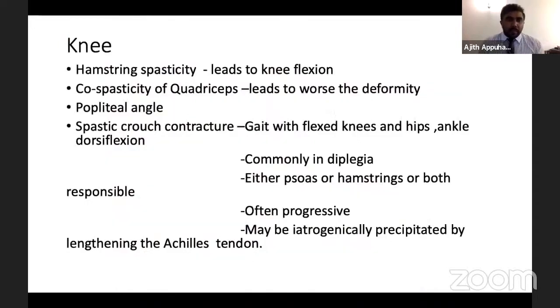Okay, then we go into the knees. So the knee commonly has a fixed flexion deformity due to hamstring spasticity. A very important thing you need to remember when you do the correction procedure of hamstring release, lengthening the hamstring to reduce this fixed flexion deformity of the knee, is you always need to remember the co-spasticity of the quadriceps.